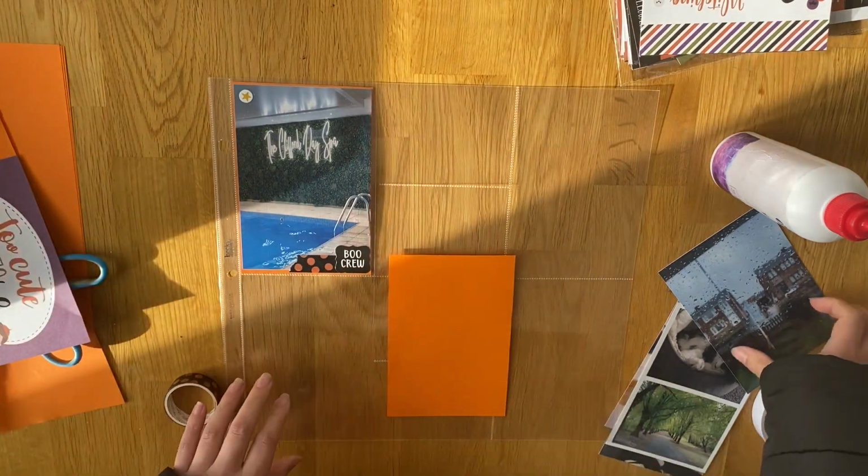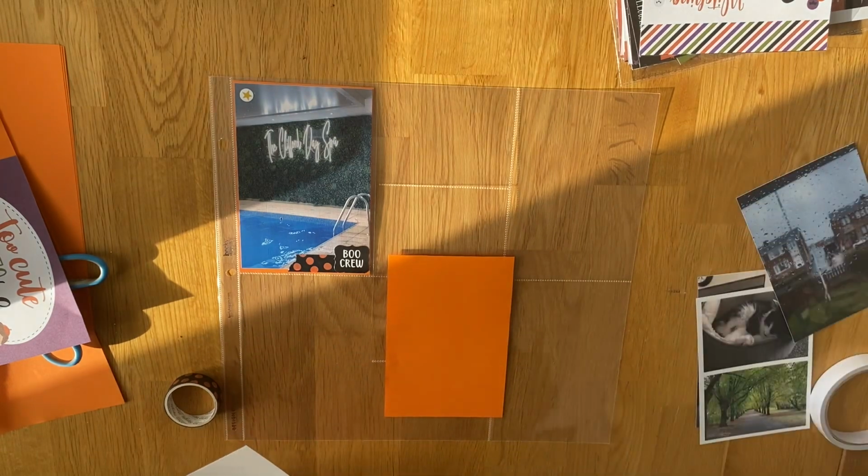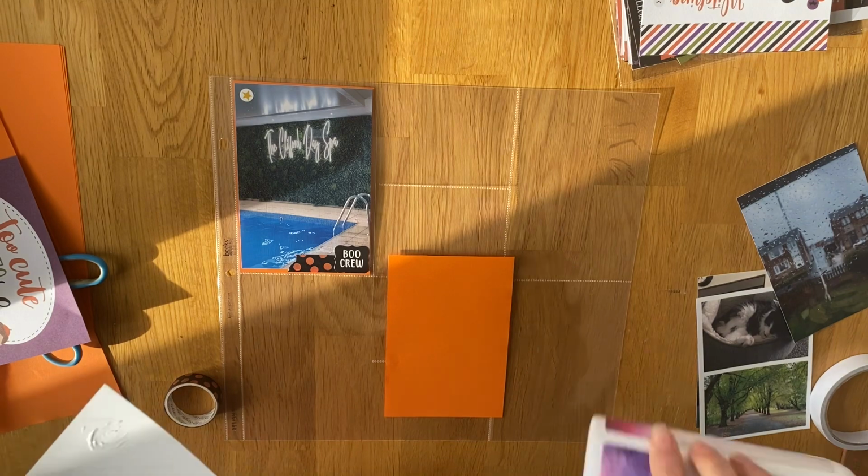So I'm just going to put some washi tape and use some of my stickers. There's cute ones that says like Boo Crew and stuff like that. So I'm going to use that because obviously it was like a trip with friends and things.